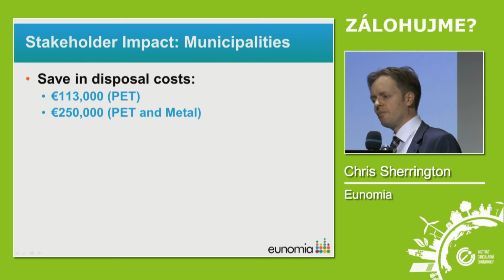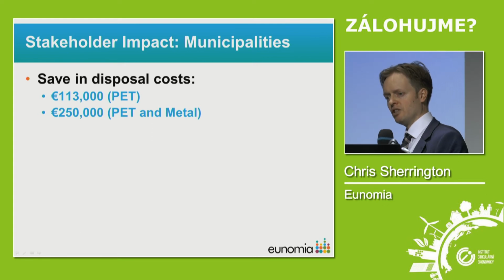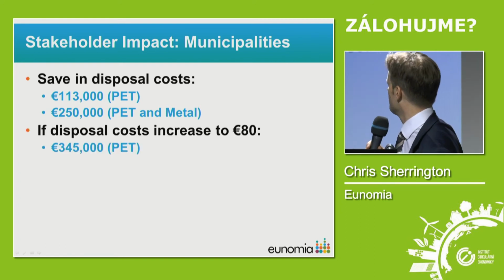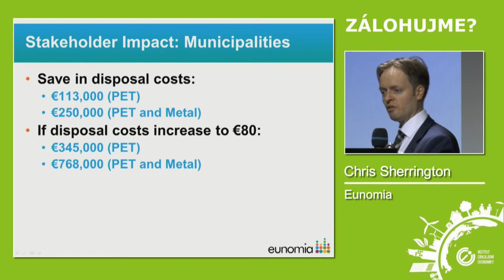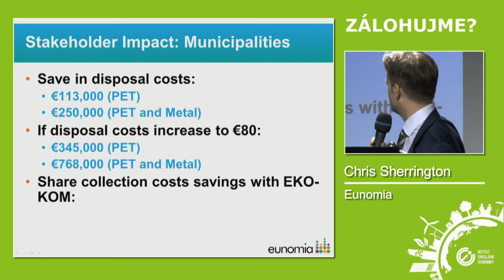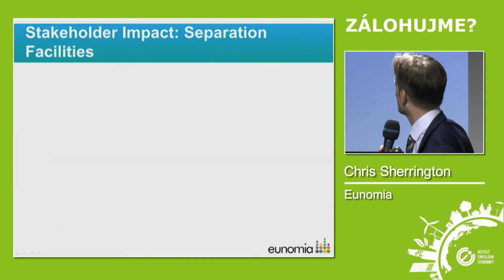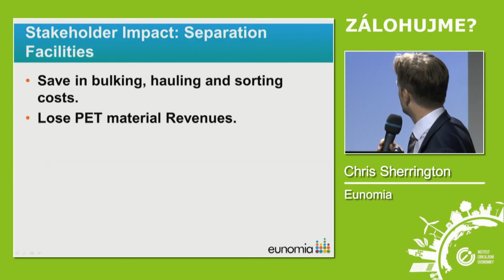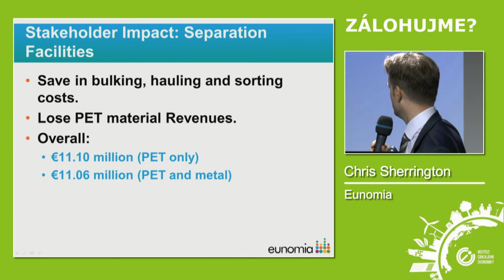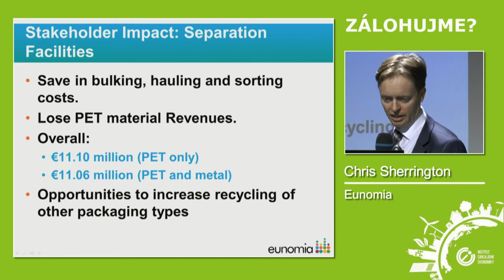Municipalities: one of the important features of a DRS is it draws material out of the residual stream. So one of the key savings is the saving in landfill costs. We've modelled this based on current costs. We've also done a sensitivity looking at if the cost of landfill increases to 80 euros per tonne, what would it look like then? And again, the municipalities would share some of the collection cost savings with Ecocom. Separation facilities would save some costs, but they would lose some material revenues. We reckon overall this will be a loss, but obviously you've got a changing landscape in terms of other materials that they can take in.